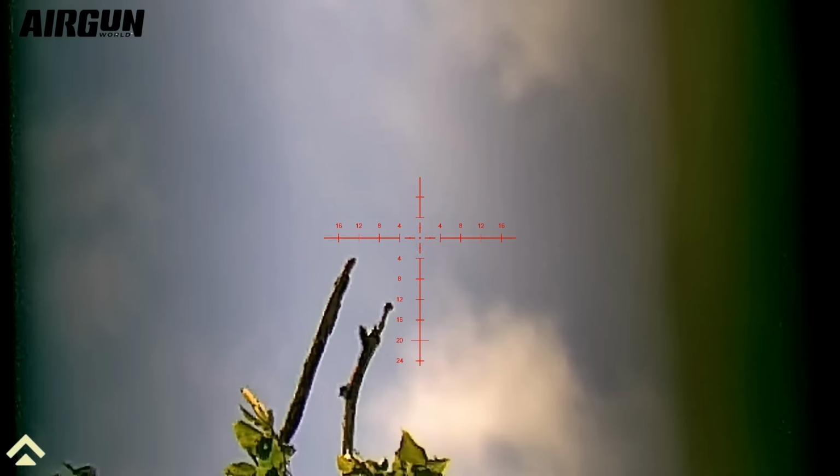I've been really impressed with these pellets from the outset, and I'm amazed at just how many of my different air guns actually shoot well with them.